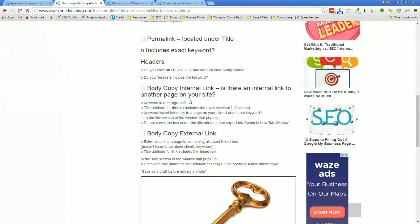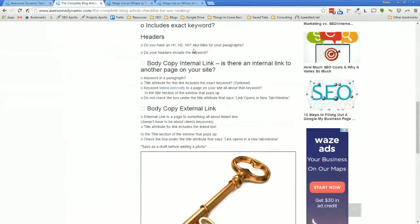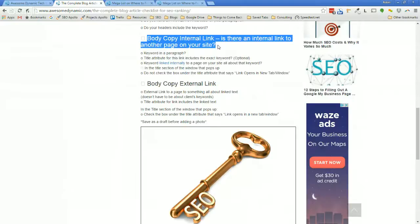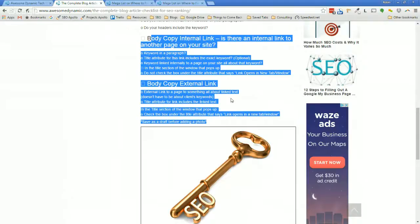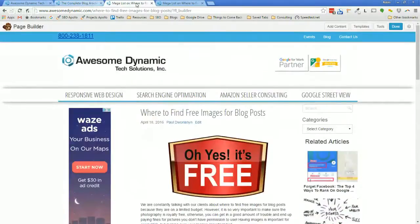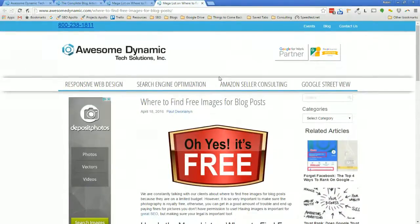Okay, so let's go back to this blog article. So we covered headers, it includes a keyword. Not every header has to include the keyword, but at least a few of them, depending on how long your blog article is. Now, this is also very important. Google is based on links. So here's an internal link, here's an external link. Why do you need to have these links on your website? Because Google ranks you based on how many links you have going in and out of your website and the quality of those links. So you can see on here that we do have a few links.